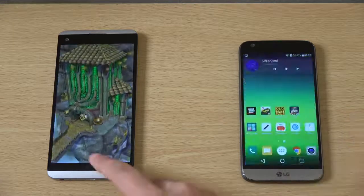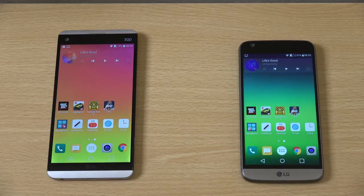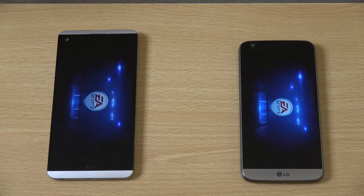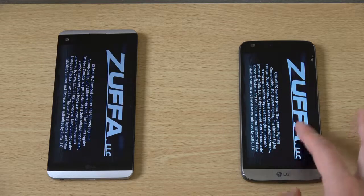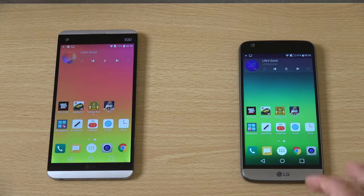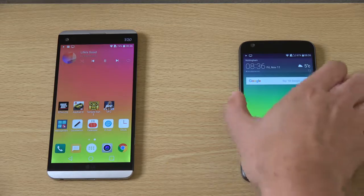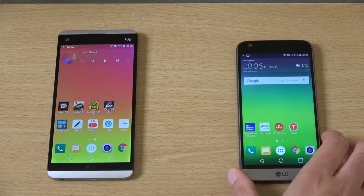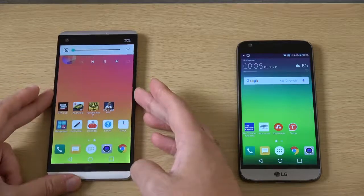So you can see the G5, even though it is an older phone and much cheaper nowadays, it still keeps up with the V20. I think I would like to have seen a different processor in the V20, because it seems to be very similar here. Well, then again, Samsung did keep their things similar as well. Whoa, that's weird. There we go.